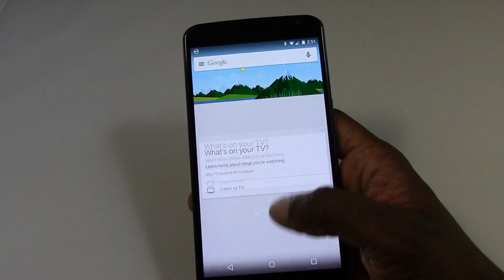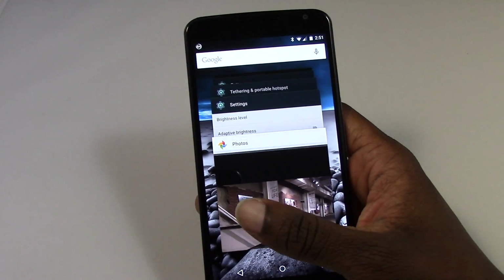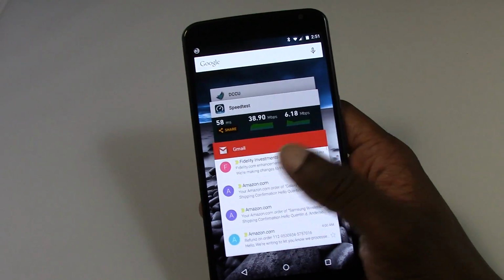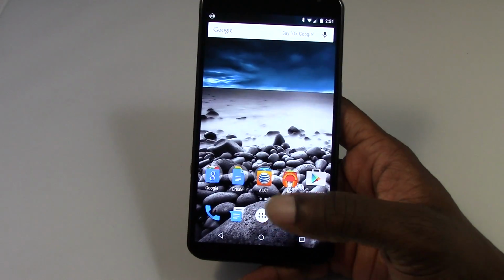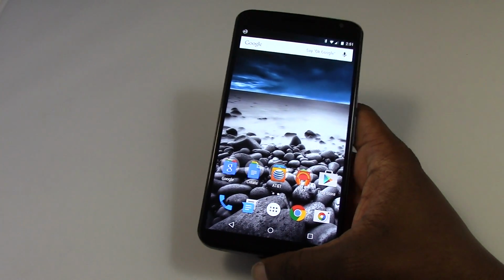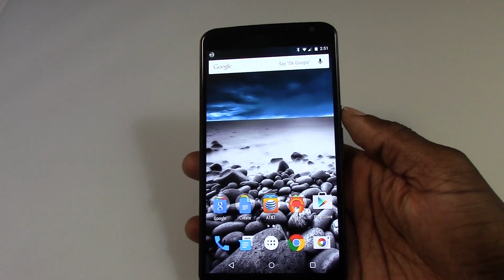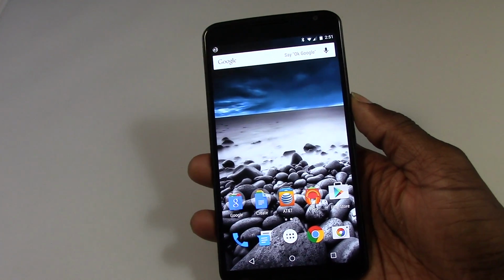Now I noticed the Note 4 has this type of a drawer, but it's not as fluid with TouchWiz. And you can swipe them away. I wish you could swipe the whole thing away all at once, like with CyanogenMod. But anyway, overall, this is a really nice phone. I would highly recommend it if you like Nexus and pure stock Android.